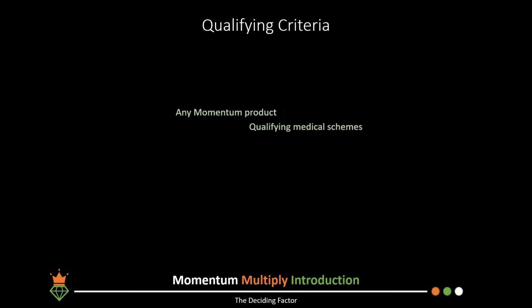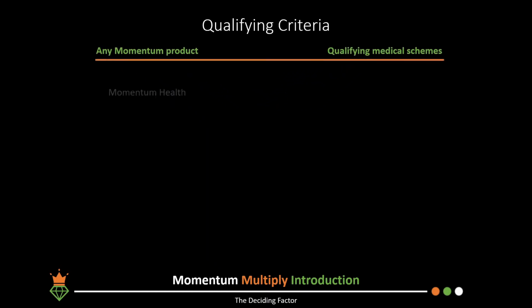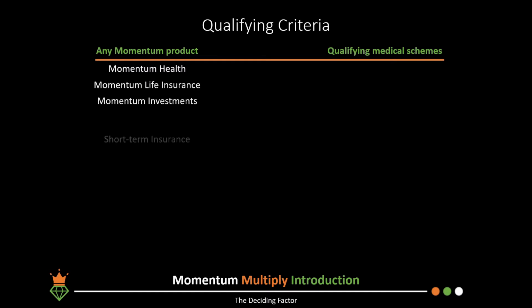To qualify to join Multiply, you have to have any Momentum product, or if you are a principal member of the specific qualifying medical schemes. The Momentum products include your Momentum Health Medical Scheme, Momentum Life Insurance, Momentum Investment and Savings, and the Momentum Short-Term Insurance, which is basically your car and home insurance.